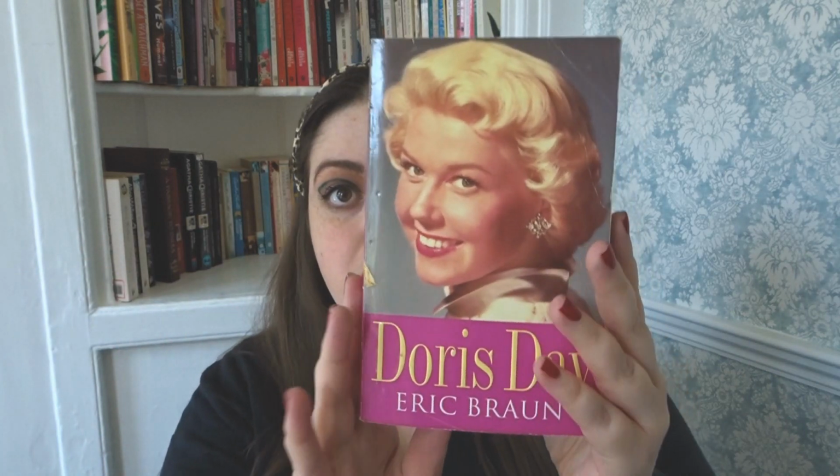I then got a book all about Doris Day's life. I really like Doris Day. I got one about Judy Garland's life, which I showed in a Friday Reads, which I need to read first, and then I can get onto my Doris Day. This is by Eric Braun, and it's about Doris Day's life and her movie career and everything, so I'm excited to read that.